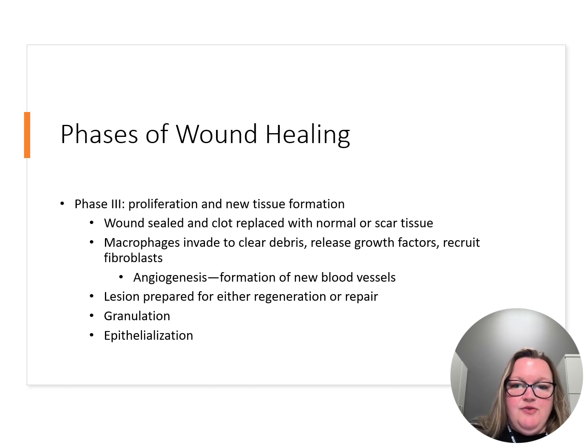3 to 4 days after the injury, then, proliferation begins, stage 3. This can continue for as long as 2 weeks. This is when the wound is sealed and the fibrin clot is replaced by scar tissue, or normal tissue if there's minimal damage. This stage is when the macrophage cells invade. Macrophages are essential to later wound healing. They clear more debris, they release growth factors, they bring in fibroblasts and promote the making of collagen. They also begin angiogenesis, again, which is the formation of new blood vessels.